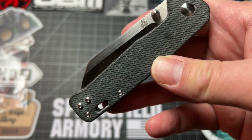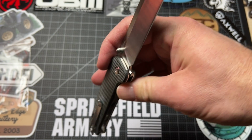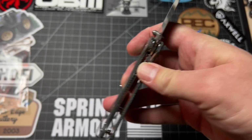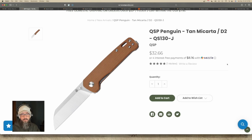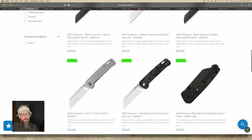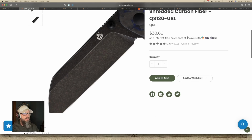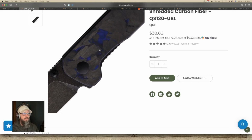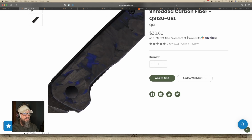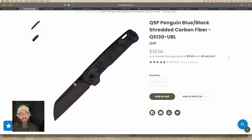I've got mine right here, and I'm going to try to do a little B-roll and show you this a little up close. But I use this thing all the time, and it is my favorite budget folding knife. Highly recommend it. Now, if I were shopping for a new one myself or getting one for a friend, I would probably go down here and get this blue-black shredded carbon fiber version for a little bit more money, $38. It's got a black washed, kind of stone washed D2 blade, and this really cool shredded carbon fiber on the handle scales, and I really dig that. As a matter of fact, I might get that coming soon myself because I like it so much. All right, on to the next.